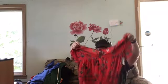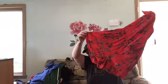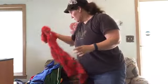This is Old Navy, and it's a romper. Pretty colors. Their price on it was $8. I'll probably get $12 to $15 for that. So one bag down. Now I'm going to get into the good stuff.